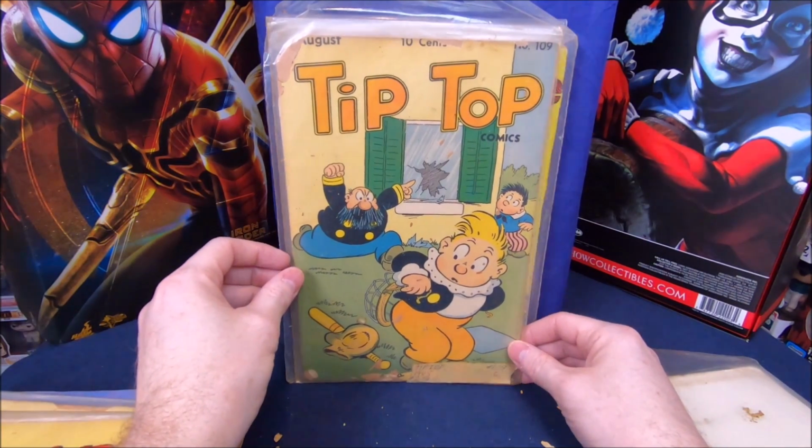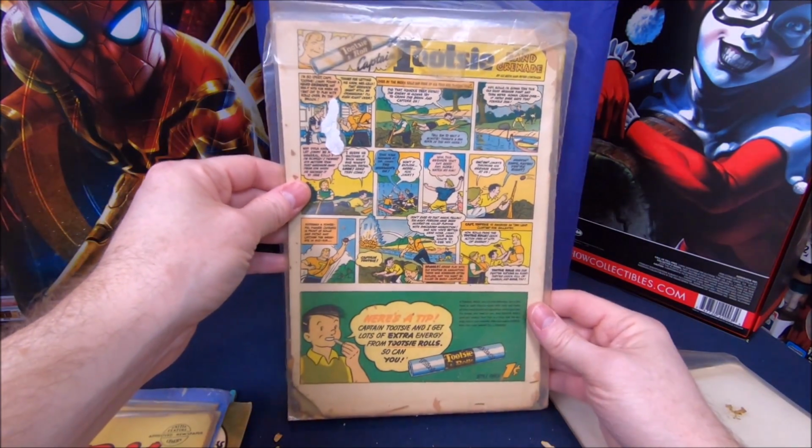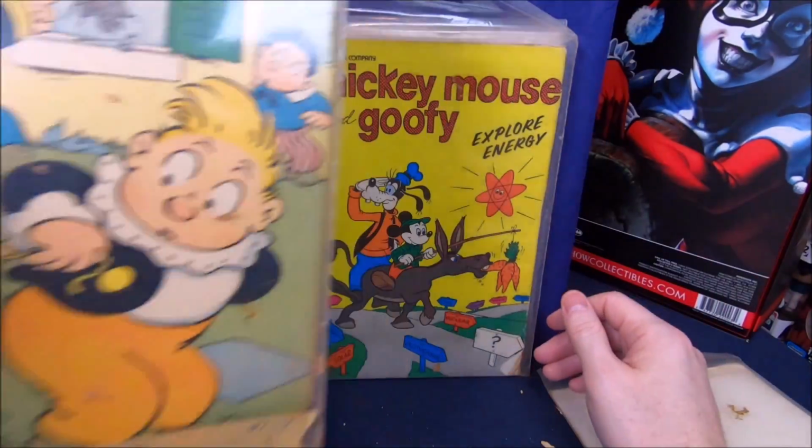We got Tip Top Comics #109. That is really cool too. Now all these seem to be very, very brittle, so I'm going to be very careful with those.